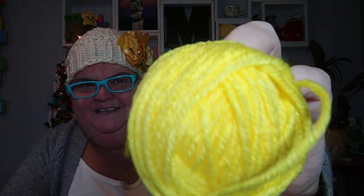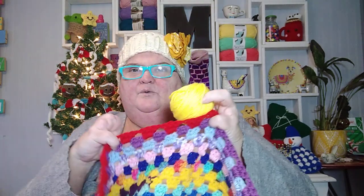So anyway, I'm going to be adding in a new color on my blanket this evening. And so let's see what color I'll be adding in. I love to see what color's next. Woo! Yellow. And this is that Red Heart bright yellow, I can tell. Woo, that's a nice big ball of that, so it'll go far.